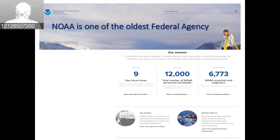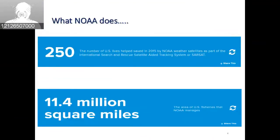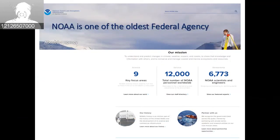It is one of the oldest federal agencies. It was created way back in 1807. And as you can see from the statistics, there are 9 key focus areas, and about 12,000 employees within NOAA working nationally and internationally. And then there are about 6,773 researchers within NOAA. Of course, the history, as I said, dates back to 1807.